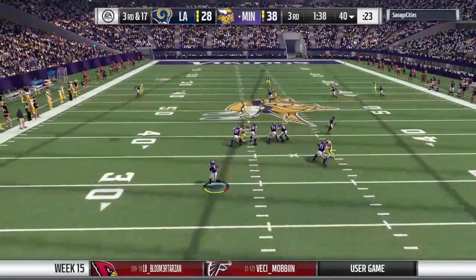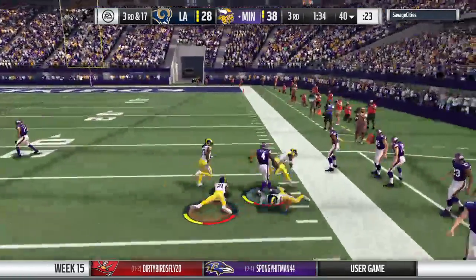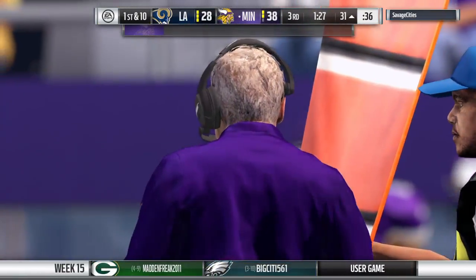Now on 3rd and long, they'll look to throw. He's going to flip one out here to his running back. And he takes this one down all the way near the 30. He got 29 yards that time.